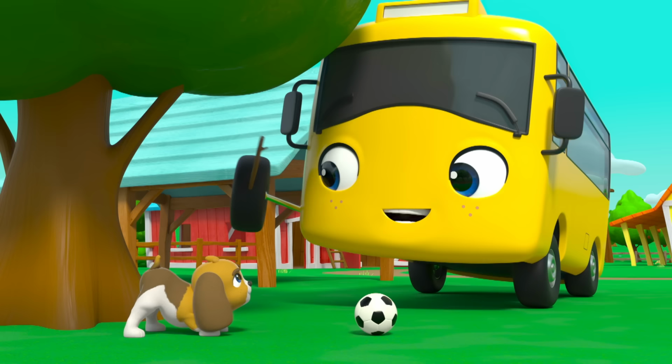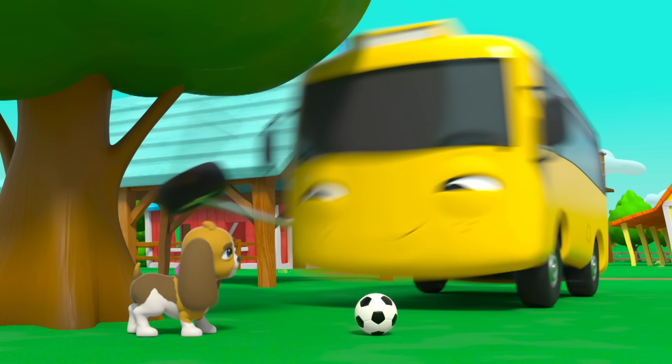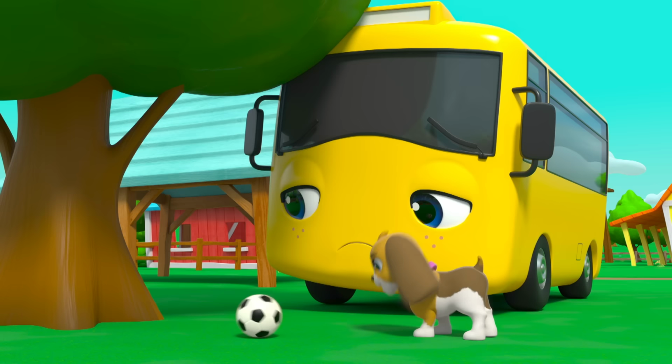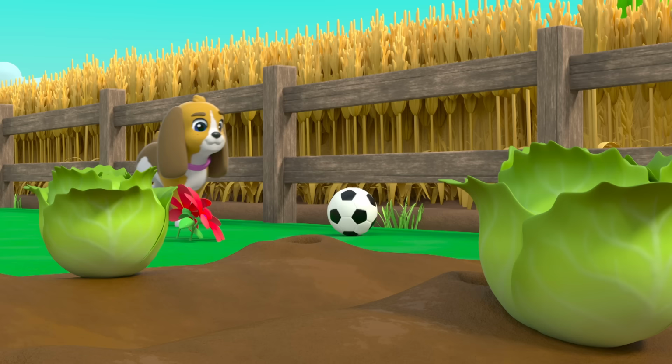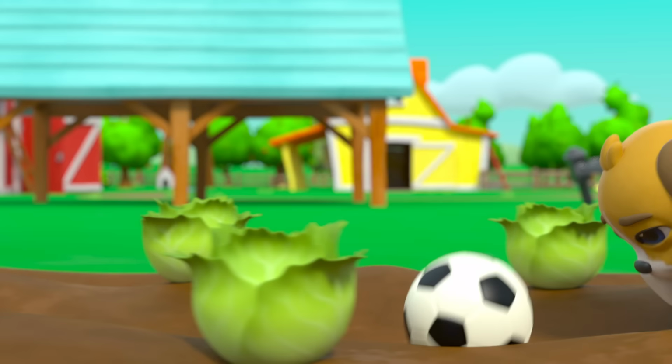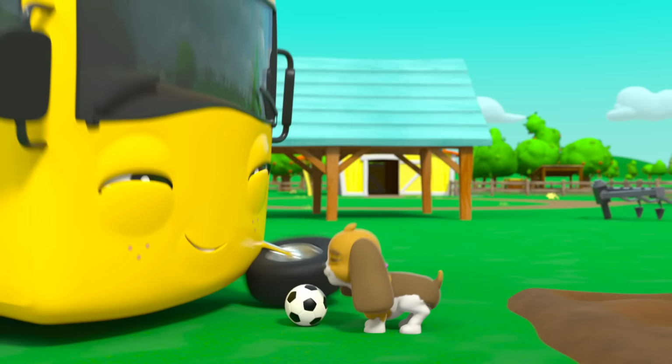Buster is throwing the puppy a stick to distract her. That will make her leave. Nope, that didn't work. And now the puppy has taken the soccer ball. What a cheeky little puppy. Aha! Finally, Buster got his ball back. But the puppy still wants to play.